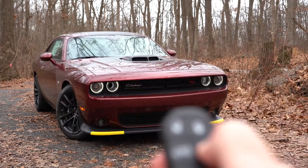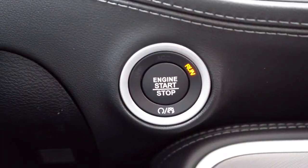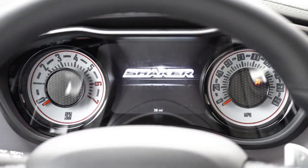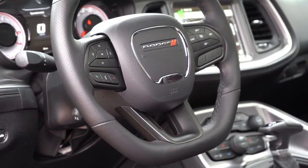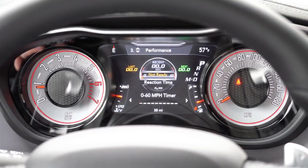But to start this one, all I'm going to do is simply put my foot on the brake and press that engine start button, coming standard, by the way, located just by the driver's right knee there. Once started up, as I had previously mentioned, because of the shaker package that we have today, the gauges are finished with a white face. Tachometer is on your left, speedometer is on your right. There is a pretty large digital display as well, front and center. To control what is on that digital display, simply use the steering wheel mounted controls on the left side there. It's going to give you a ton of different things like a digital speedometer. You could check out your tire pressure information, engine temp, oil temp, all that fun stuff.